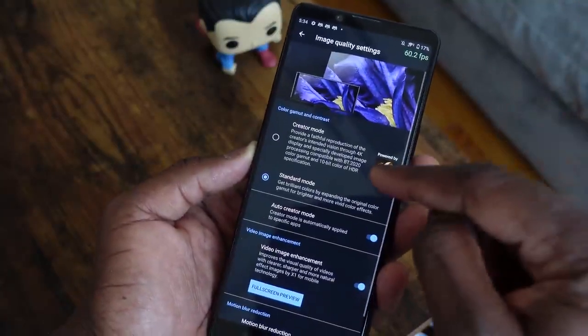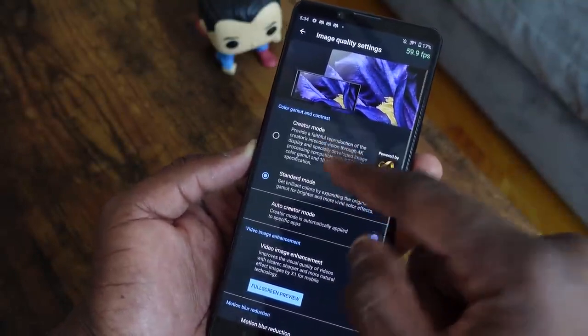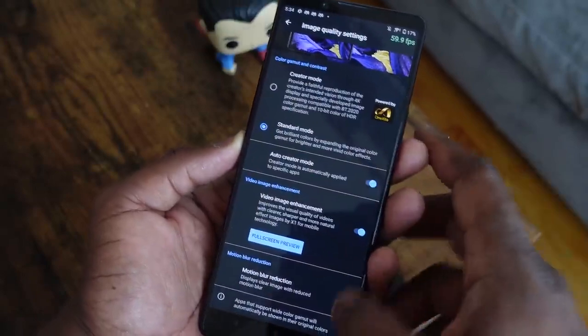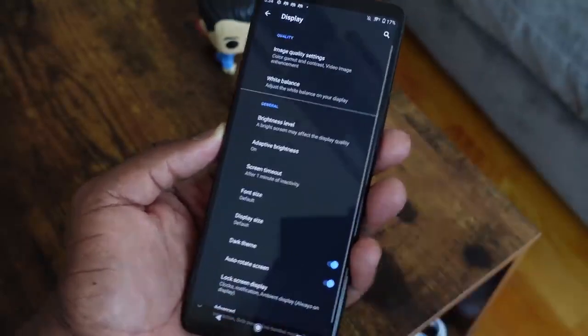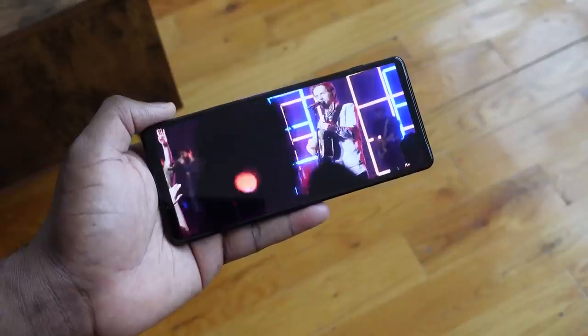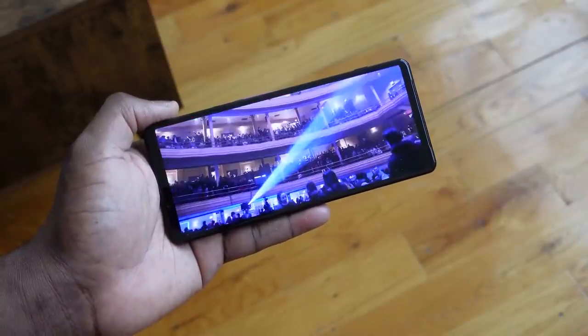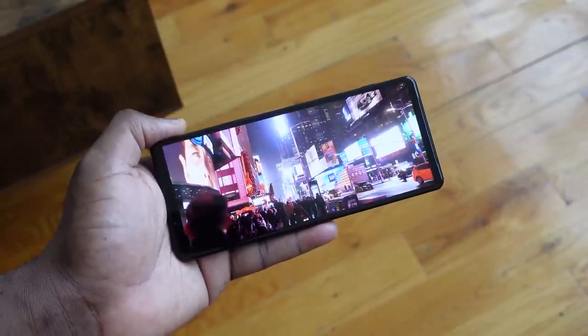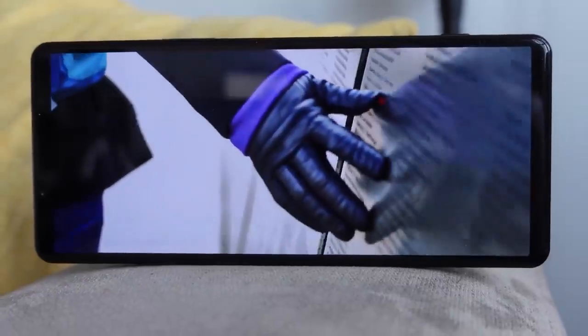Now, Sony has a couple of modes within this display setting that give you a great way to view content visually and quite perceptively. You've got a standard mode, which allows you to also add video image enhancements. You also have a creator mode that gives you the ability to look at content the way a creator wanted that content to be seen. So you've got that there, especially for your games and of course your movie content as well. There's also motion blur, and you've got a display that also has a couple of cool settings.